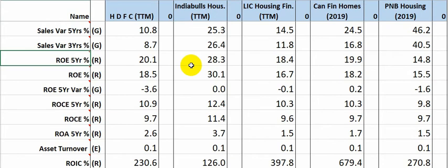IndiaBulls' 5 years average was 28%, and the recent return on equity was 30%, which is above the average. So this is what we want to see in companies when we are looking at return ratios or profitability ratios. LIC Housing's recent return on equity has fallen below its 5 years average. Same is the case for Canfin Homes, whose return on equity fell below its average. PNB managed to increase the ROE by 1 point, or 1%, above its average.